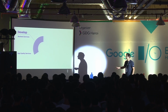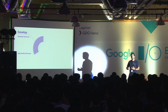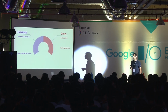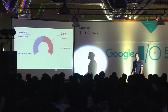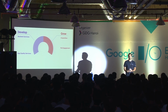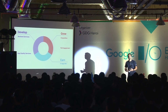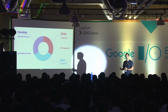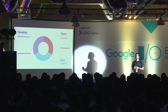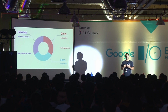So we went from just back-end services into introducing new app quality services as well. So this suite can really help developers build their app, right? Develop their app. Then we plugged into a number of different projects that we're working on at Google for acquisition and re-engagement of users. So now it's not just about building, we can even help you find more users and keep those users over time. And finally, most importantly, for our developers to be able to help them earn money, right? They need to be able to make successful apps, both from a technology standpoint, but also from a business standpoint. And here we've made it super easy to plug into our AdMob backend so that you can run ads over your apps and earn cash.